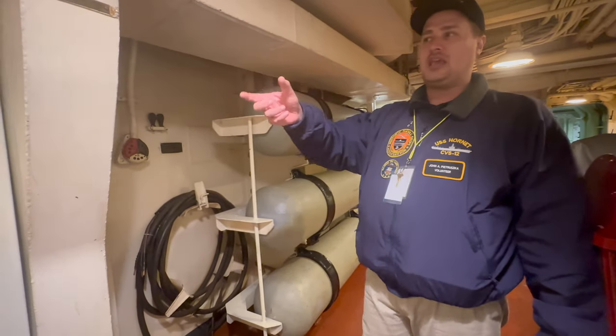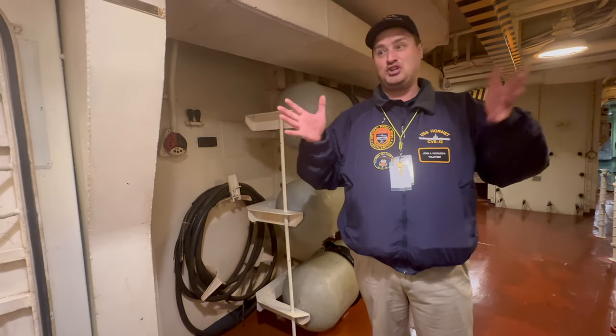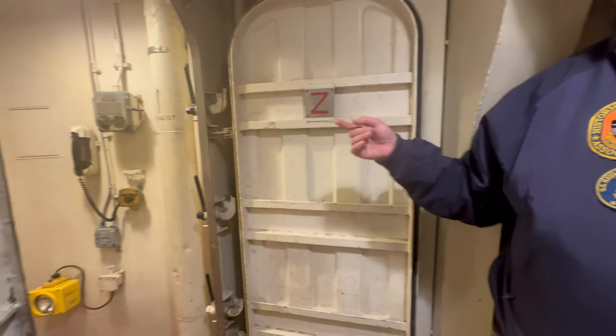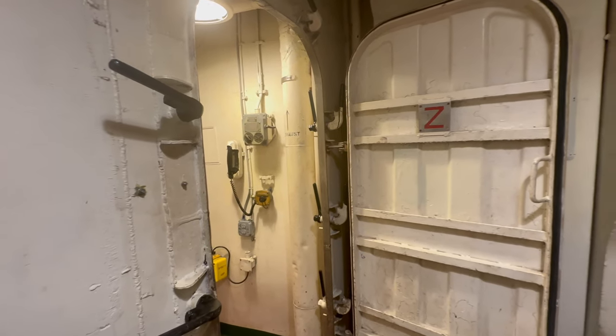So keeping track of that tells you, okay, because you want to keep the ship as watertight as possible. And so if for some reason one of these guys needs to get out, they'd have to get on the phone and get permission to do that. Okay, yes, you have permission to open the door.